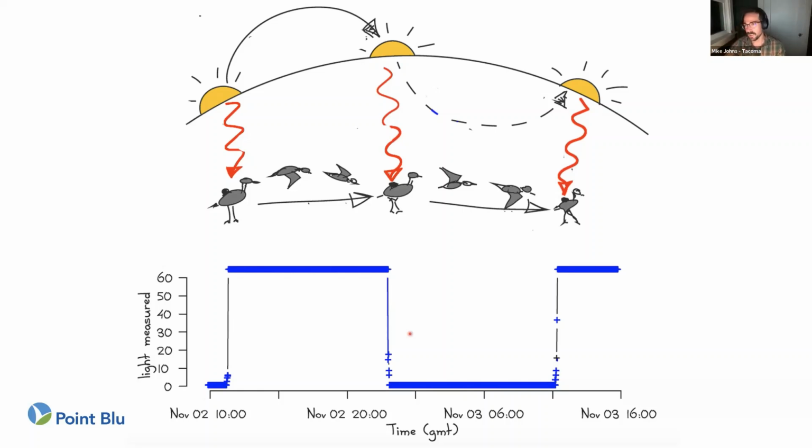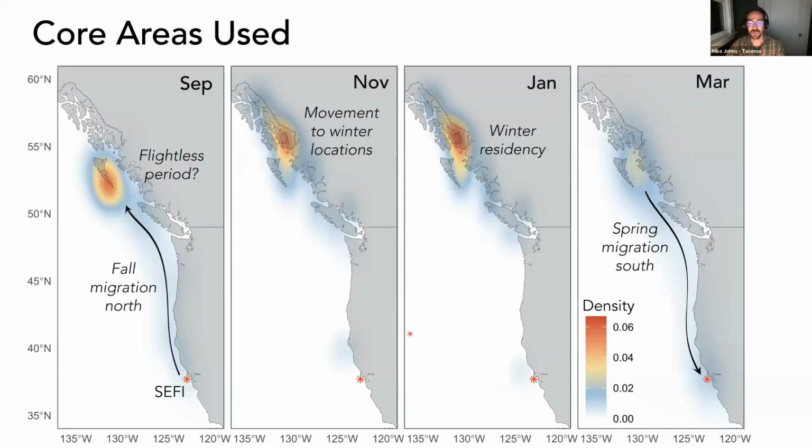And I won't go into detail about that. I had some slides, but I took those out. If you have any questions, you can ask later. But here's the results from that study.